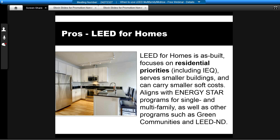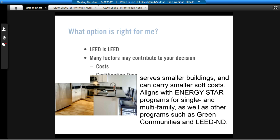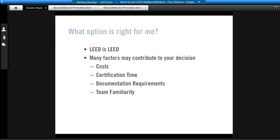Also, it has a lot more lenient indoor environmental quality requirement than the residential programs do. Some of the pros on the LEED for Homes side is that it focuses on as-built residential priorities, including the indoor environmental quality, serves smaller scale buildings, and has smaller soft costs associated with it. It does align with other programs out there, such as Green Communities, often used for affordable housing, and LEED neighborhood development. There's a performance pathway for points if you're in a LEED ND area.